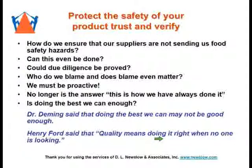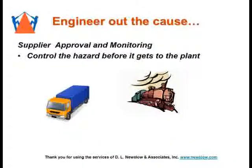So, really, what are we going to do to control our suppliers, and how do we do it? That's a $54,000 question, that's for sure. Wherever we can, we need to engineer out the cause, control the hazard before it gets to the plant. So we want to put as much onus and as much responsibility on the supplier as we possibly can. They're responsible for giving us a product that is hazard-free. If we are manufacturing raw hamburger, it doesn't give us the right to be careless with our sanitation, because we know the end user is going to cook it. We are responsible to get them a hazard-free material.